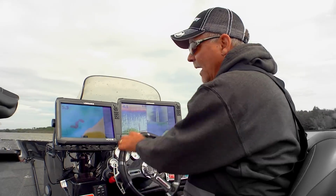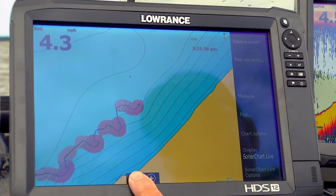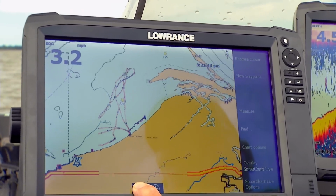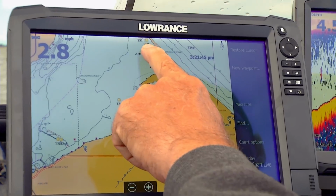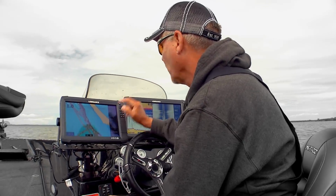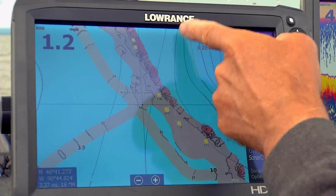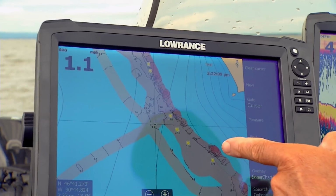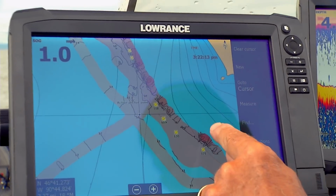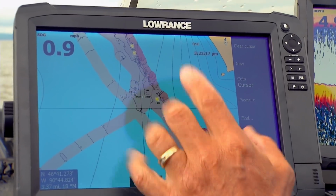In fact, I'm going to just stop for a second here, and I'm going to zoom out the map, and we're going to take you to an area that I've been fishing. We're kind of going to zoom over to this area here. This is the Navionics chip normally that anyone can buy and put in various units. With the LOWRANCE unit and an activated chip and me using Sonar Chart Live, I was going in and out of these shallow areas and we'll find out that these contour lines aren't accurate at all.